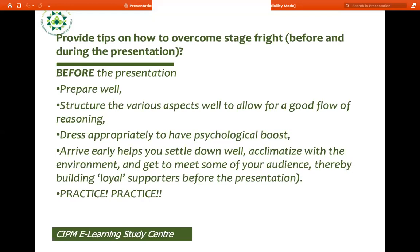Prepare well, research well, master your content, and structure the various aspects to allow an easy flow, because it might happen that you just get there and the laptop is not working. If you have mastered it and prepared well, you will remember most of the things you prepared.